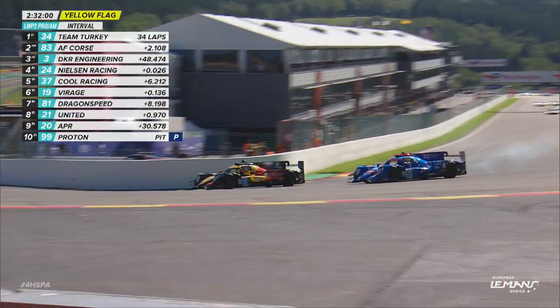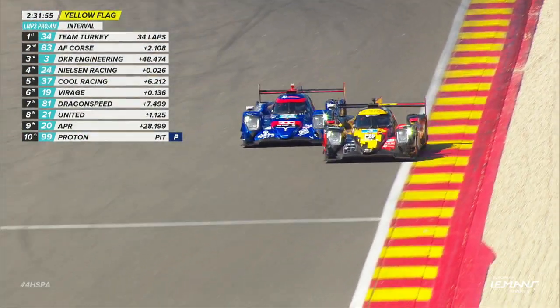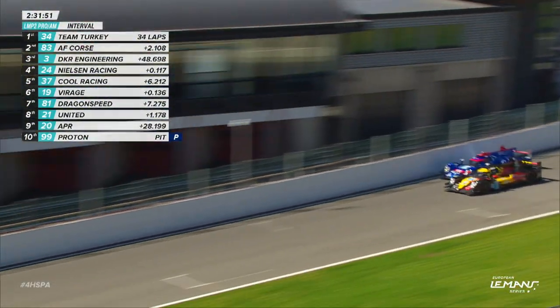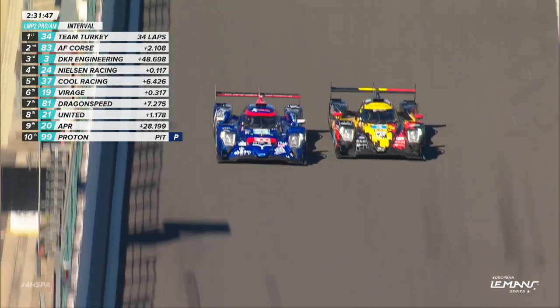Matthias Besch trying to intimidate Nat Berton out of that corner. That wasn't going to work. Now tries to go up the inside. Well, this could get very, very tasty indeed. Side by side coming down to Eau Rouge. Deep breath, everybody. Who's going to make it through here?